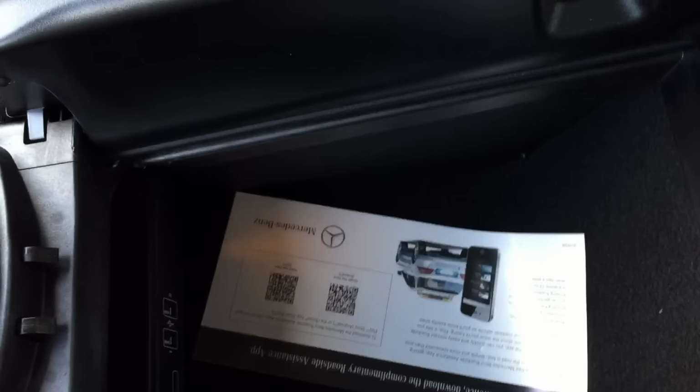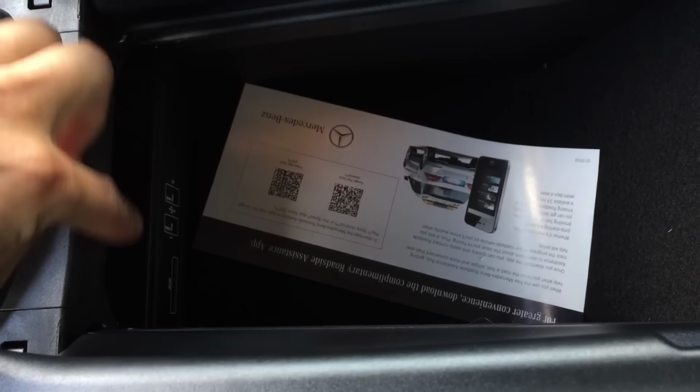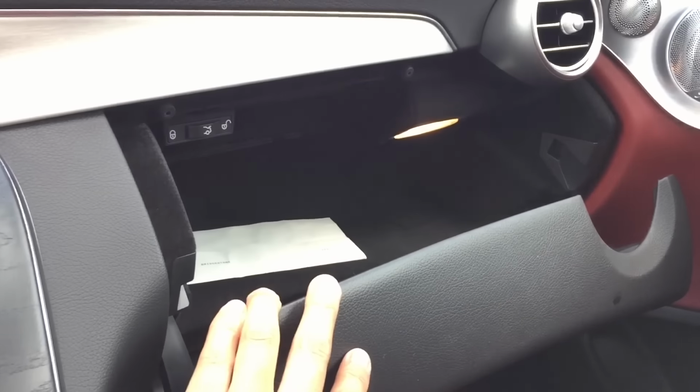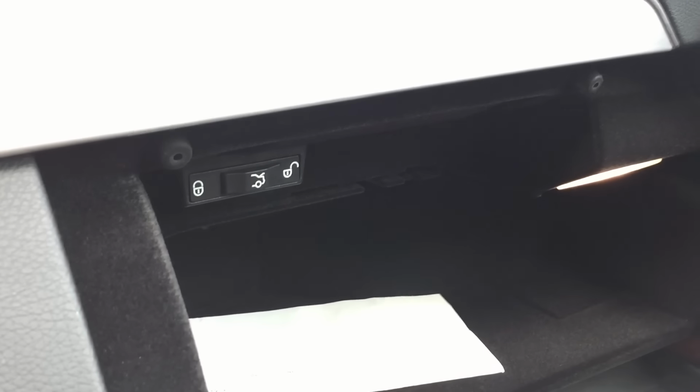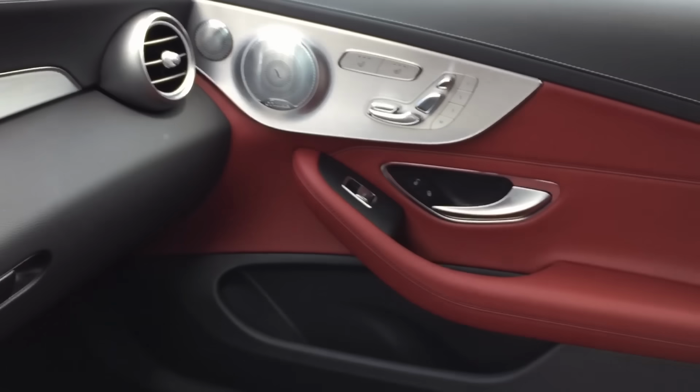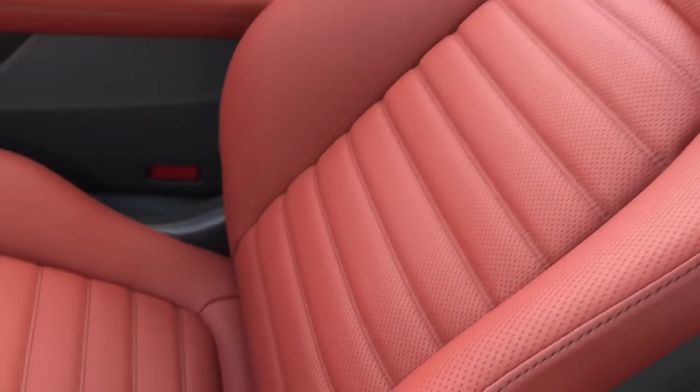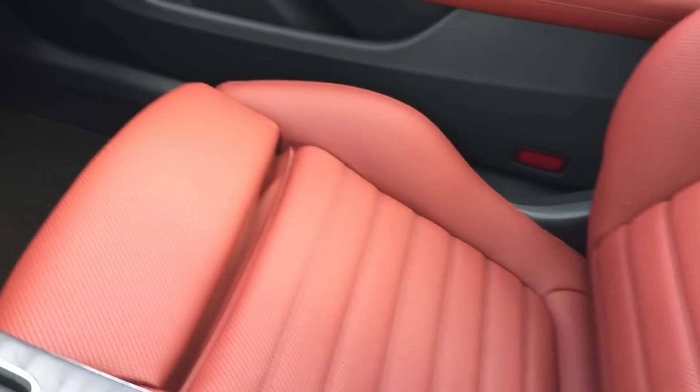Here's the center storage compartment. Inside you have two USB plugs. Here's the glove box compartment. Inside you have the trunk lock. And a look at the seat once again. Very nice upholstery material.